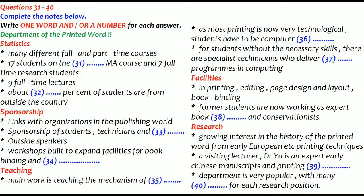We have what can only be called state-of-the-art facilities, especially for those wishing to move into the publishing world, working not just as printers, but also in editing, page design, layout, and bookbinding. With the extensive facilities we have for book restoration, some of our former students are now employed as expert book restorers and conservationists, skills which were once almost dying out. In the display you will notice samples of work on book cover design, and as well as having all the necessary computer programs for dealing with printing, we have some old printing presses.